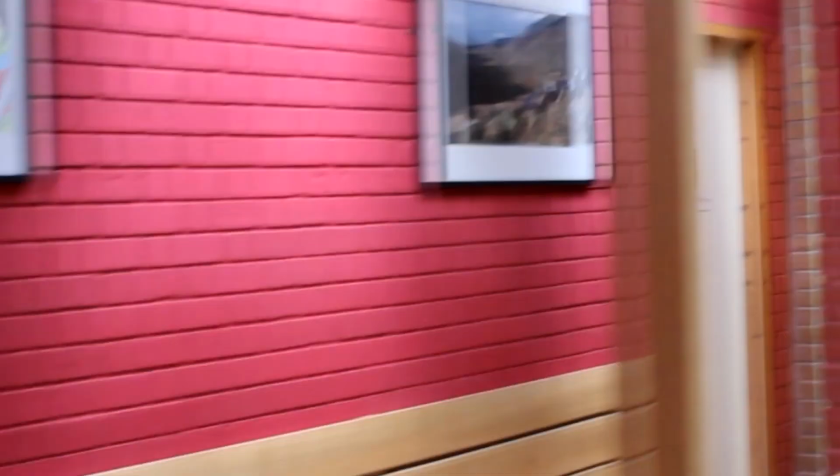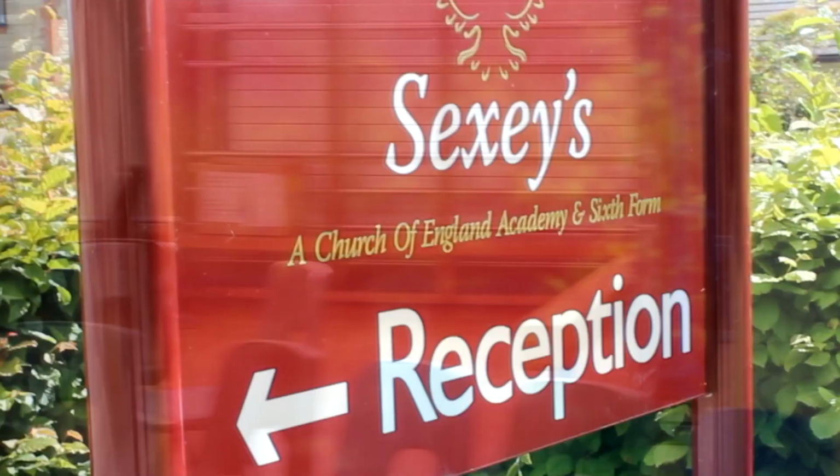Down here we have the toilets, Mr. Stubbs, the assistant head, ladies' toilets, all girls, and the boys' toilets. Down here is also the hall, but at the moment it is being used. It can also be used for sports and assemblies.